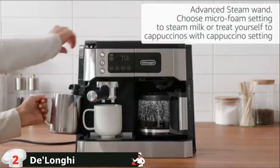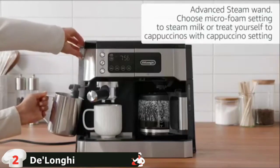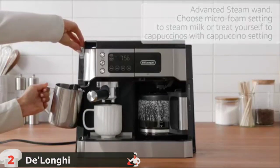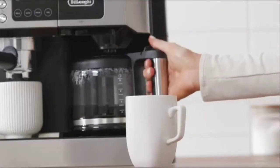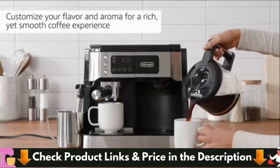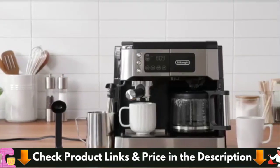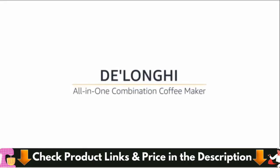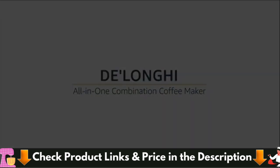Experience authentic espressos brewed at the optimal pressure for rich flavor. Treat yourself to both lattes and cappuccinos with the frothing wand. Create any milk-based espresso drink complete with rich and creamy foam. Enjoy an intuitive and enhanced experience with the digital touchscreen and wake up to freshly brewed coffee with a digital timer. 24-hour programmable timer and digital touchscreen.